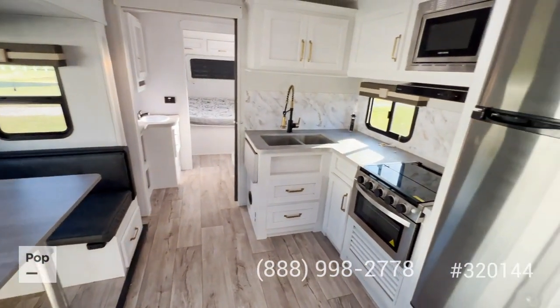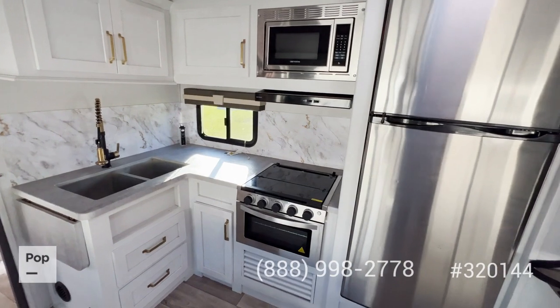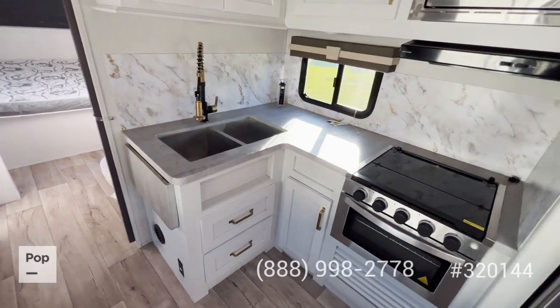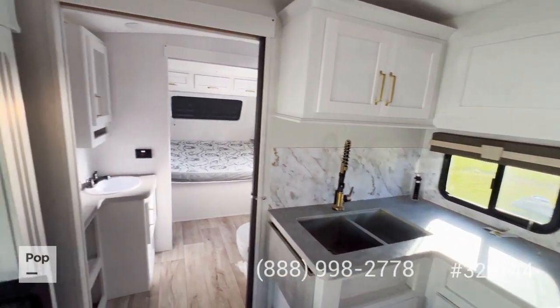And right across you have your kitchen area. Big refrigerator, microwave, stove oven, double sink. You also have an extension for the counter. All very well set up. And again, as you can see, everything brand new.